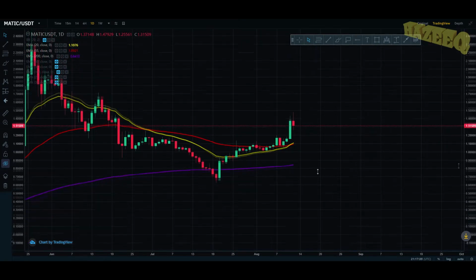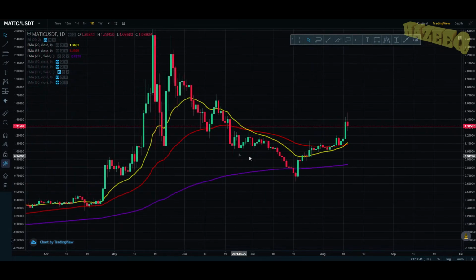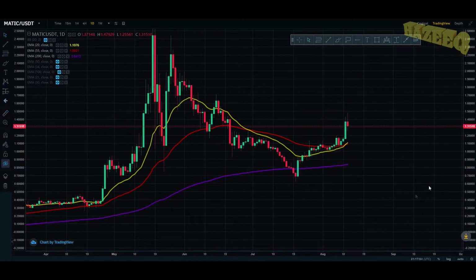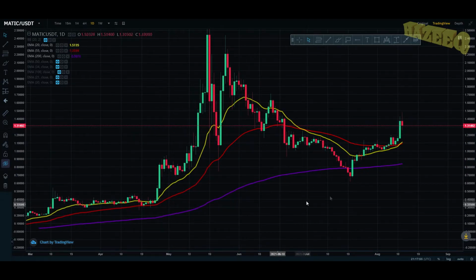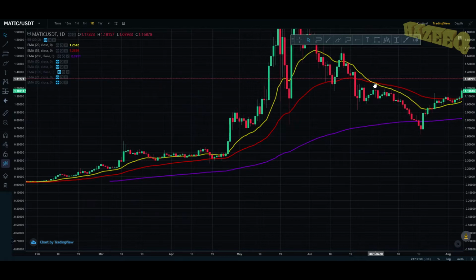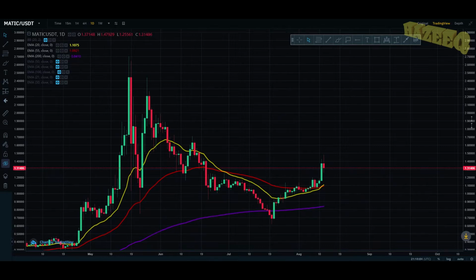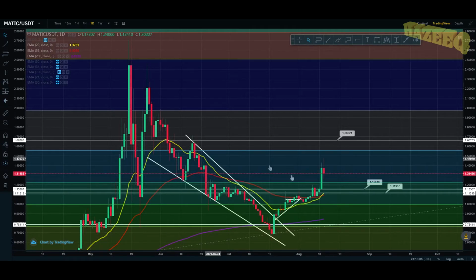This is very healthy. As you can see on the daily chart, we just dipped below the 200 EMA just a tiny bit, so this was a great time to be buying Matic. And now everyone who bought in at this dip is somewhere around 120% in profit. So kudos to you guys who bought in. But, you know, Matic got overextended, very overextended, just like a lot of crypto projects. And yeah, it's looking good right now.